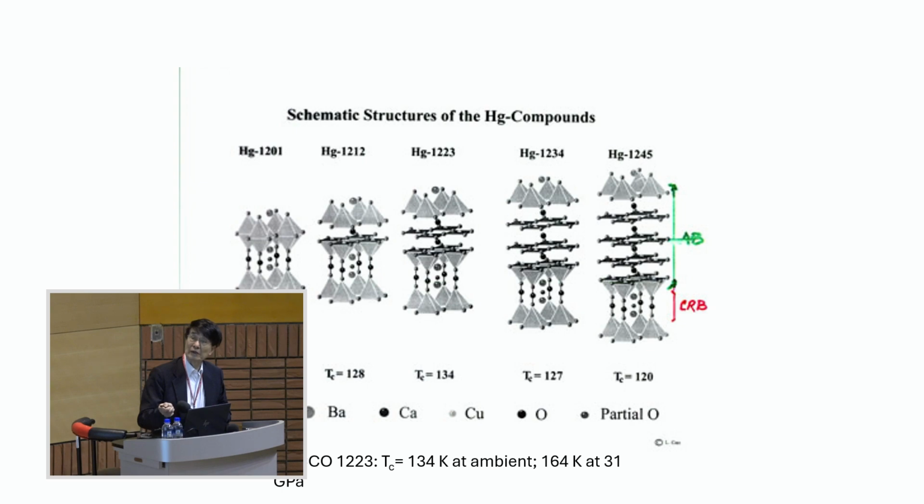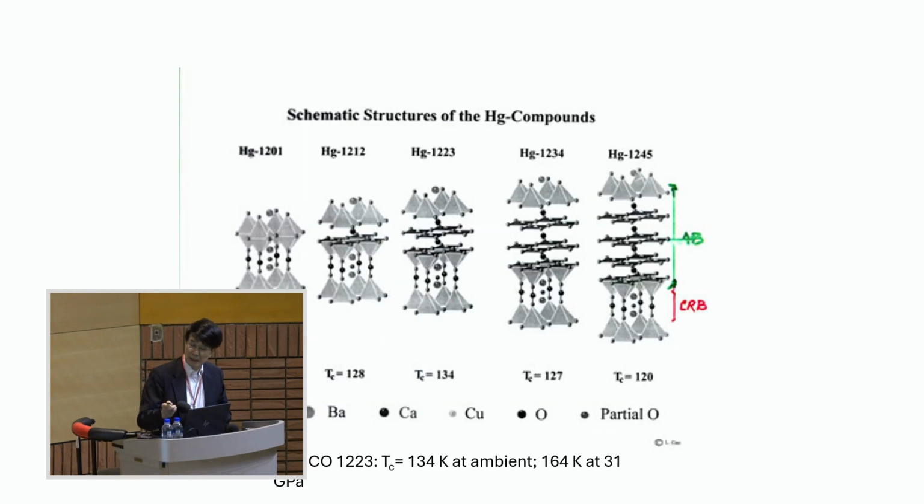With this, 1 layer, 2 layer, 3 layer, and when you increase the number of layers, the TC indeed goes higher and higher, as you can see here. But after 3 layers, it goes back down again. The highest TC in this material is 134 degrees Kelvin.